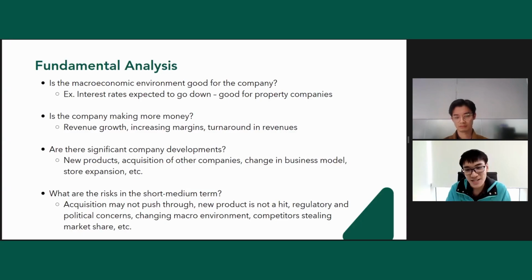Next is acquisition of other companies. So if I can think of a recent example, there was a rumor that DMCI will acquire CHP or Cemex, which is a cement company, right? So that was a rumor. And as you see, with that rumor, Cemex went up a lot, right? So that's a significant company development, right?